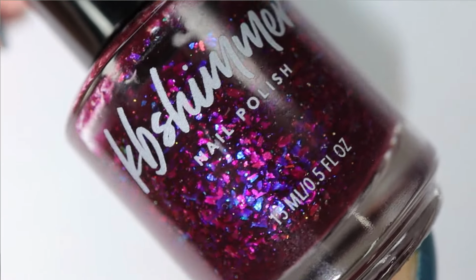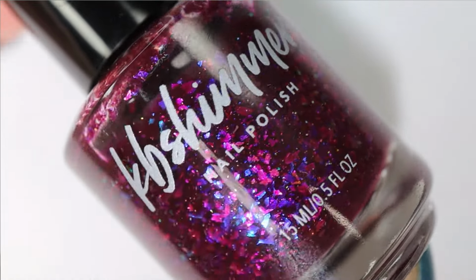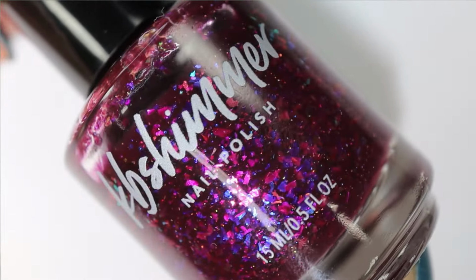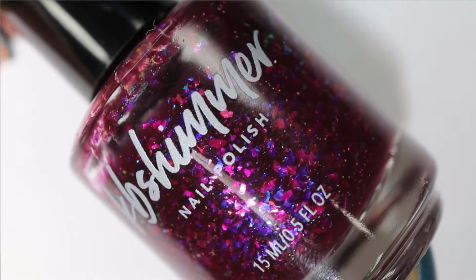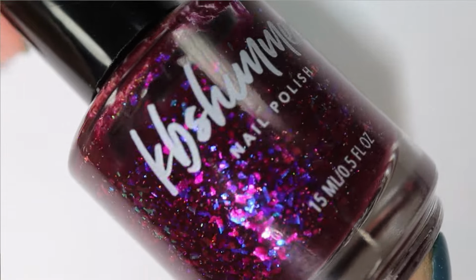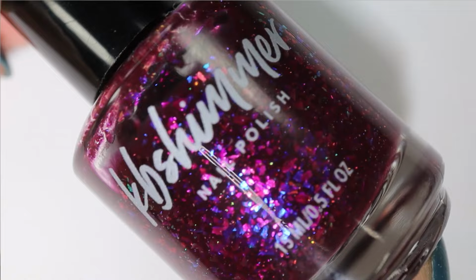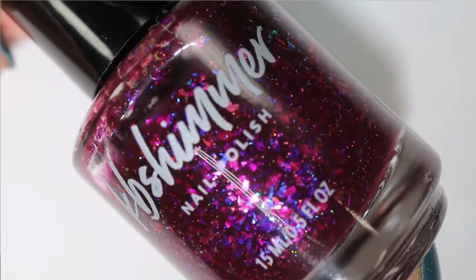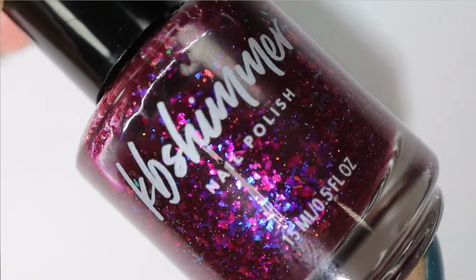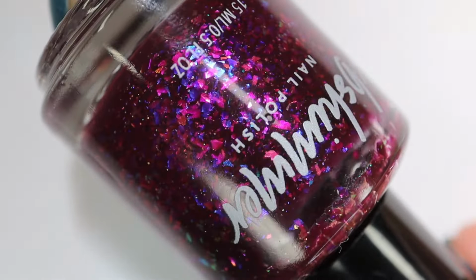This one has a really beautiful thermal shift. In its cold state, which is what you're looking at, it has this warm, very dark, almost eggplanty purple creme base, and then it's got these gorgeous flakes that are purple and pink and gold and green, as well as holographic. And in the warm state, that purple base turns to a bright berry pink.